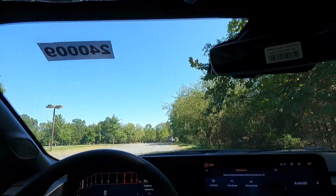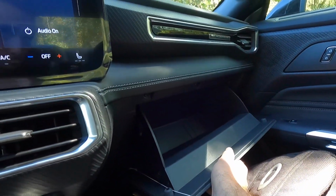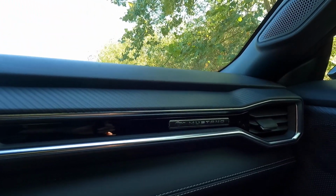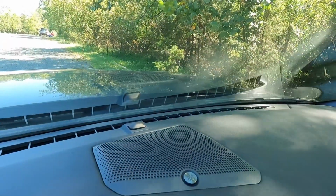Kind of about it for what we got going on here, other than you do get a lockable lower glove box with a good amount of storage space in there. And then this is what that little dash layout looks like on the passenger side. It says Mustang right there. You get your Bang & Olufsen speaker up top there.